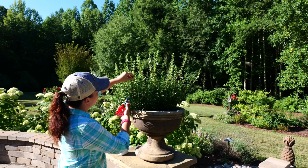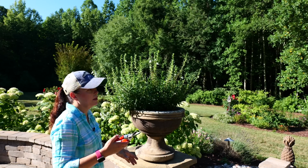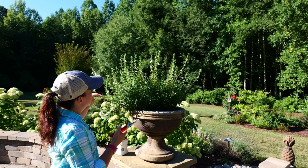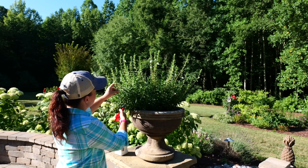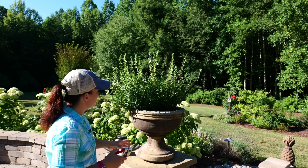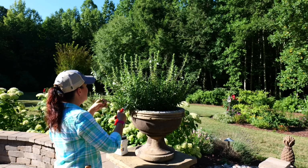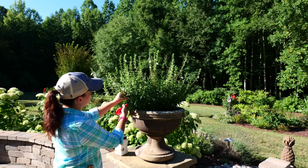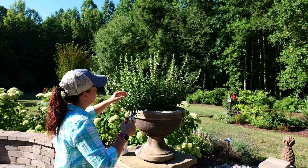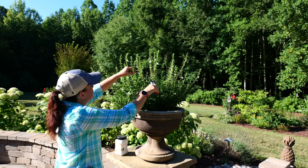I'm gonna be a little bit more precise when I prune this, as opposed to like the Cleome that I just gathered up and just cut off. If you can go above two leaf nodes, that would be desirable. Now, if you have a mass of Angelonia somewhere and you simply just don't have the time to go through each little individual stem and plant and cut right above the two leaf nodes, well, then that is okay.